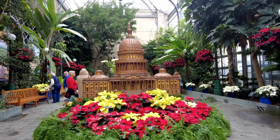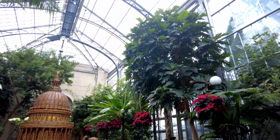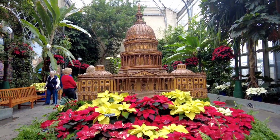And of course they got all the poinsettias here in the botanical garden as you walk into it, hanging. And they got DC landmarks with poinsettias around them.